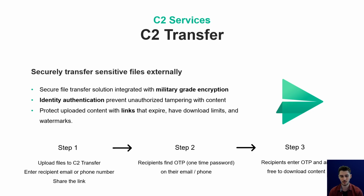So here are the steps to follow to use C2 Transfer. You upload the files you want to share to C2 Transfer. You enter the email address or phone number of the recipient, and you share the transfer link. When they receive the link and want to download the files, the recipient will receive a one-time password by email or phone in order to confirm their identity. And then the recipient will enter this unique password to access and download the files.